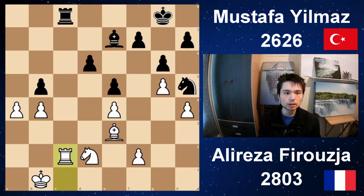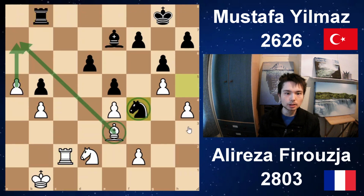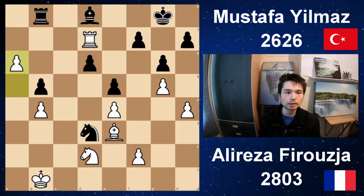So Mustafa decided to keep the rooks in a5. Knight f4. This knight is a spectator, like I said before. You don't need to grab it, because White's bishop is so much stronger. Rook c7, attack the bishop. Rook d7, and pick up the pawn very soon.